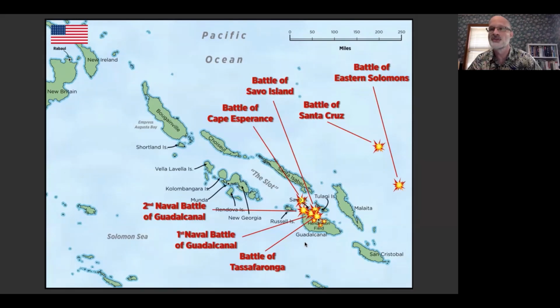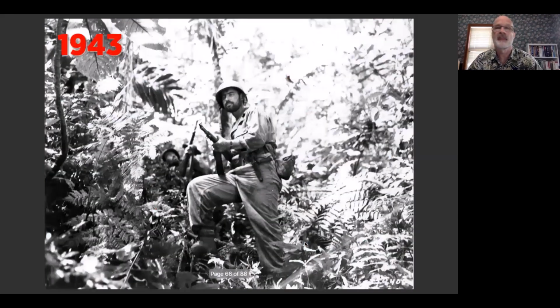We're going to shoot down hundreds of their airplanes. The Japanese will lose about 24 major warships in the course of this campaign. This is exactly what the US needs to start grinding the Japanese military to pieces. And that brings us to 1943.